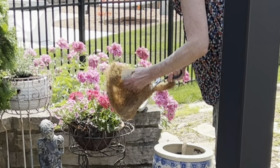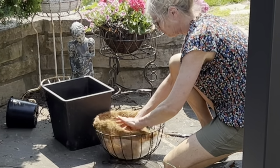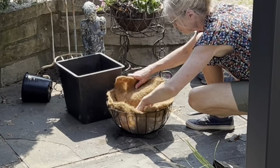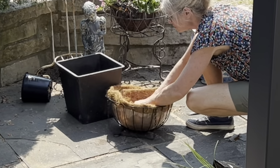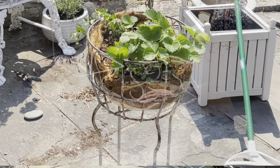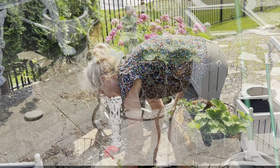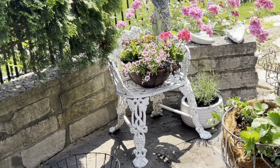If you don't have a coco liner large enough to fit your hanging basket, you can cut open two smaller ones, like those found at Dollar Tree, and just overlap them in the middle. Works perfectly. And you don't have to hang your hanging baskets. I like to use them inside plant stands or displayed on lawn furniture.